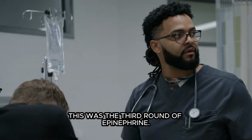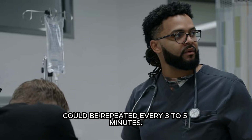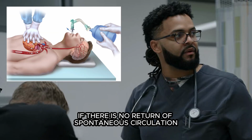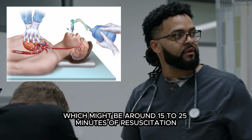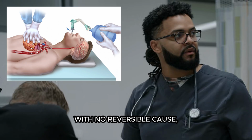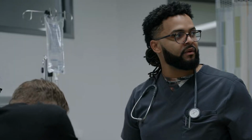This was the third round of epinephrine 1 mg IV. Epinephrine could be repeated every 3 to 5 minutes. Usually if there is no return of spontaneous circulation after about 3 to 5 doses, which might be around 15 to 25 minutes of resuscitation, and the patient remains in asystole with no reversible cause, stopping resuscitation is often considered.